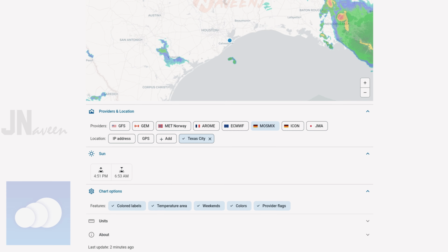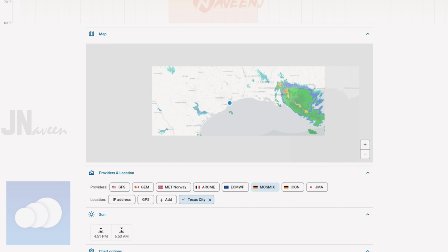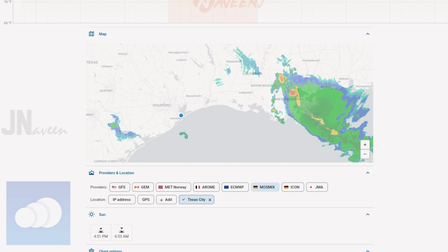Customization tools allow users to adapt the chart to their preferences, and more interesting features are on the way. Weatherian can assist you in staying ahead of the weather.